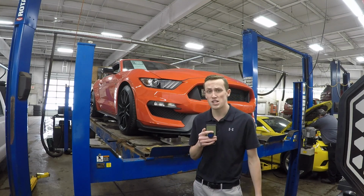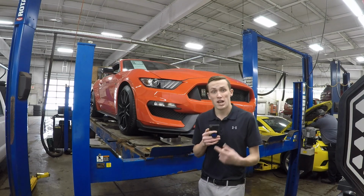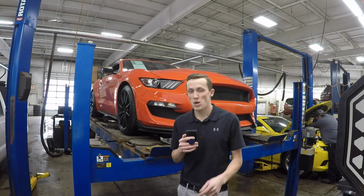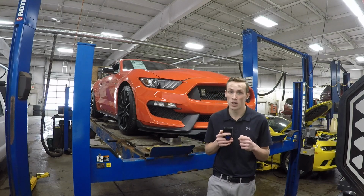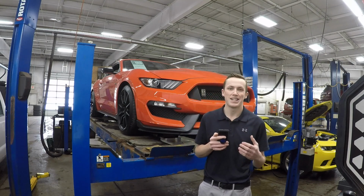This is a 2016 Shelby GT350, again in competition orange. This one has just over 9,200 miles, so pretty much a baby, but you might be asking yourself, what's the catch? And the catch is, this is the cheapest Shelby GT350 on sale in the United States, but why is it the cheapest? And it's the cheapest because it has an accident.